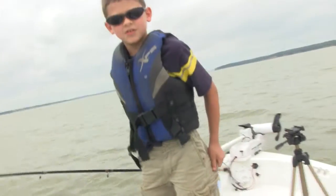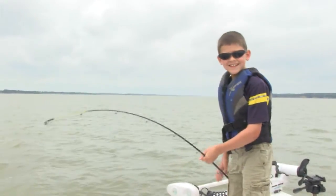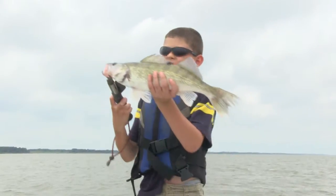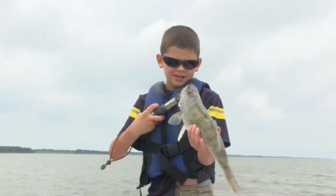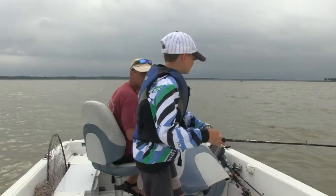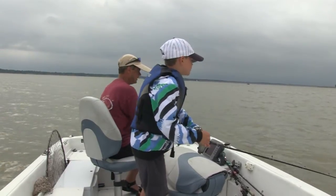Wow, that's another beauty. Probably another 20 incher. No, I think this is a little bigger than the other one. I bet you he's a good 22 inches. We'll get him on and show everybody. As you can see, this is another big walleye, another 20 incher at Rathbun Lake in Iowa. So yeah, decent size one. These are really big walleyes. So yeah, let's catch some more. Looks like we have another fish here. Hopefully it's a walleye because we're fishing for walleye.